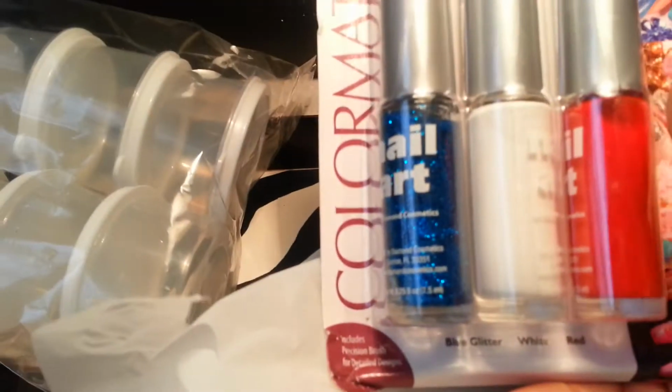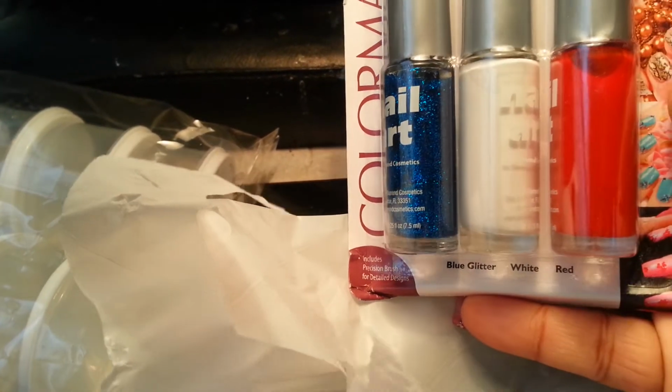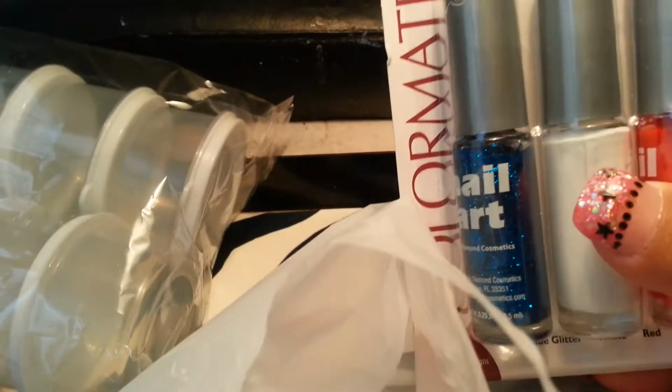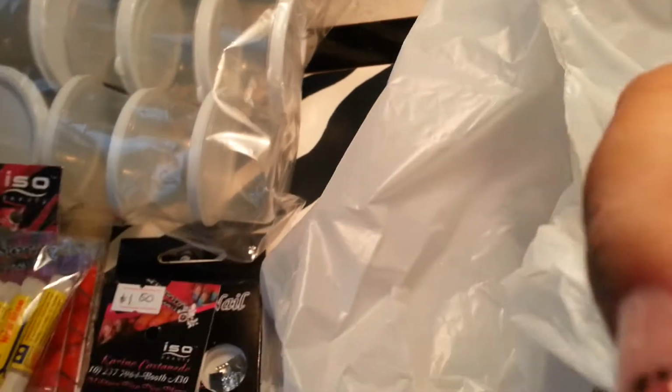So I got these nail art brushes. It's blue glitter, white glitter, and red. Red, white, and blue. I have the white. I don't have the red and the blue glitter. That's why I bought these for $2.50. Not bad.